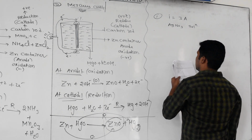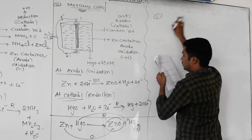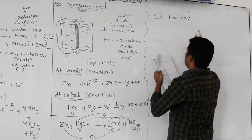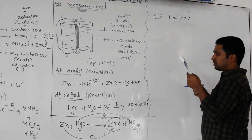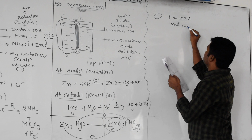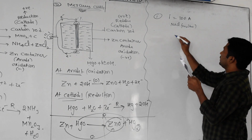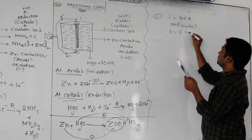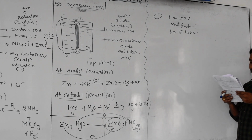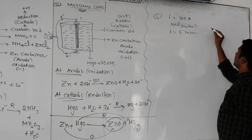Now write down one more. A current I of 100 amperes is passed through a molten sodium chloride solution, NaCl molten, for a time t equal to 5 hours. You are sending 100 amperes current to molten NaCl for a 5-hour duration. Then calculate the volume of chlorine gas liberated at STP condition.